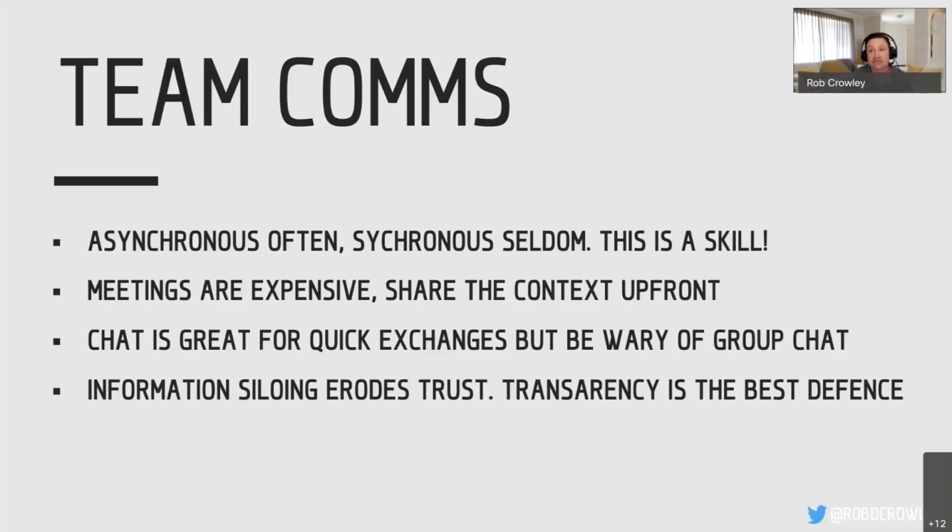Meetings are expensive. So a 1 hour meeting with 5 people is not a 1 hour meeting. It is actually a 5 hour meeting. Share the context up front to minimize the time, but also promote stronger leader-leader interactions within those sessions. And chat is great for quick exchanges, but be wary of group chat.